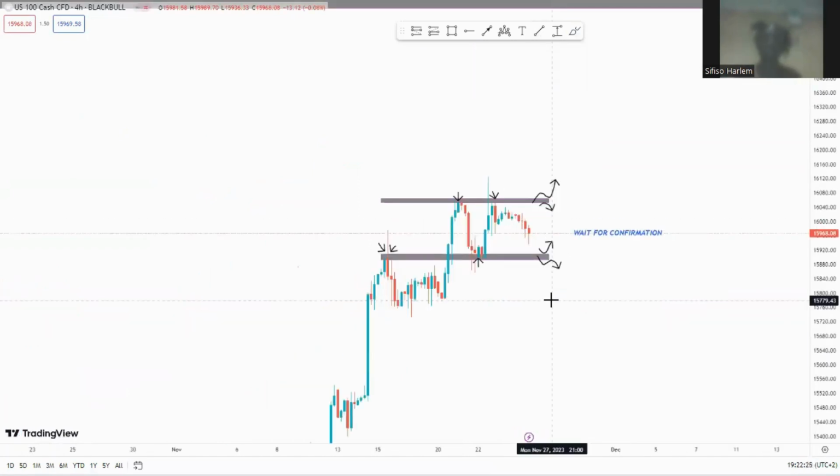Are we violating a zone? Are we respecting a zone? Are we breaking out? Are we staying bullish? Or are we just going to respect those zones, and that will be it?